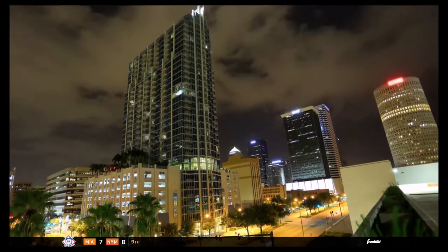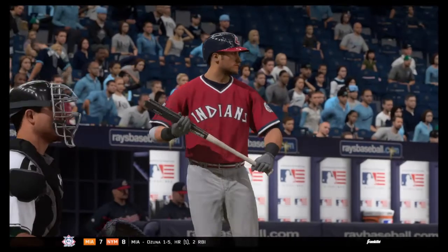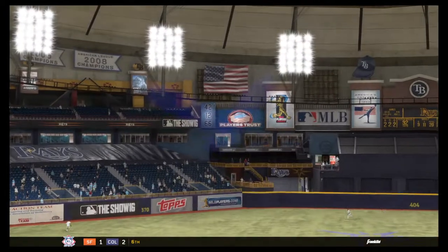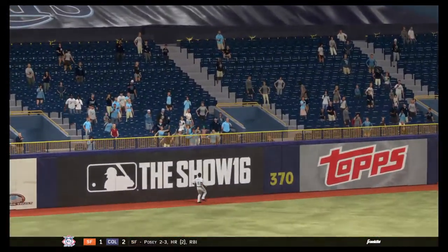Welcome back to Baseball on the Show from inside the Trop, as you get a nice look outdoors at some of the activity in nearby Tampa. Yan Gomes will stand in, and as he does, we'll flash you back to the first inning of the ball game. A 3-run shot had him off and running right out of the gate.